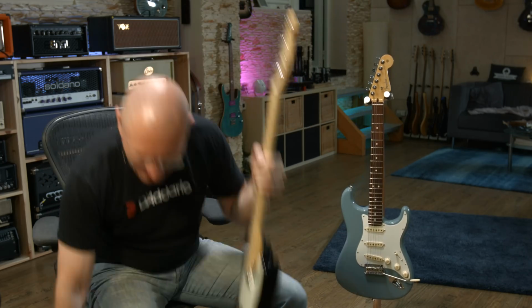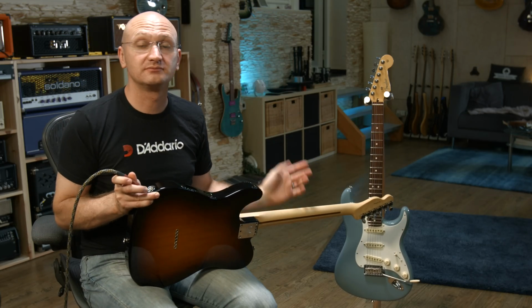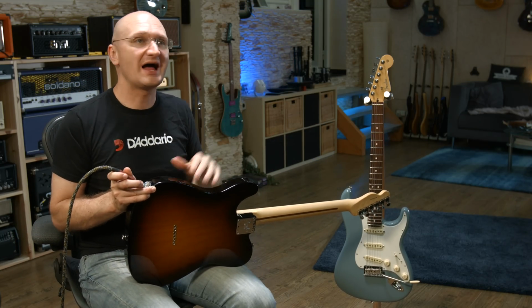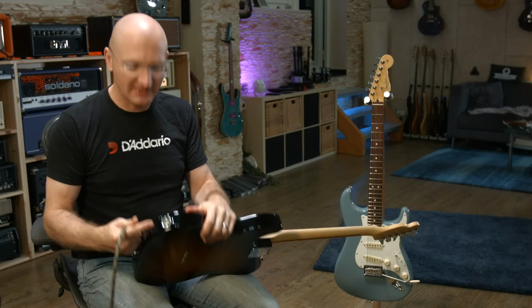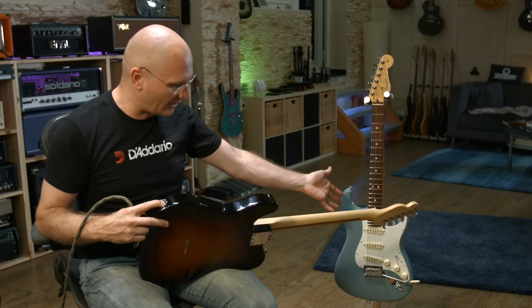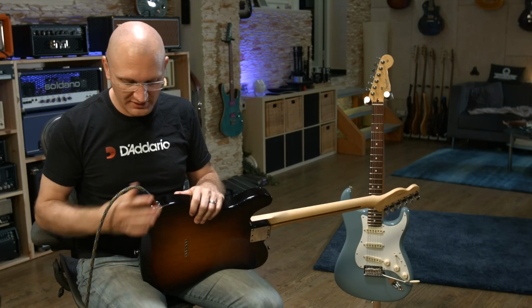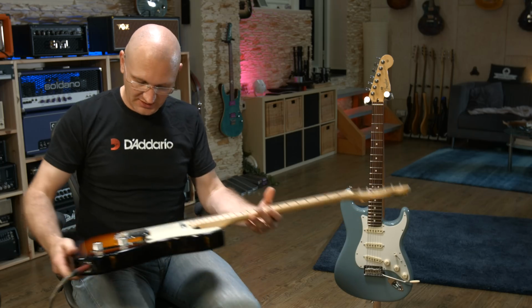Now, if you need the same damn thing in brown, but in Tele, right? Why don't they do that on the Strat? Isn't this just like the coolest jack plug thing? Okay, well, that's traditional, all this, but I love this. Why do only Teles have that?